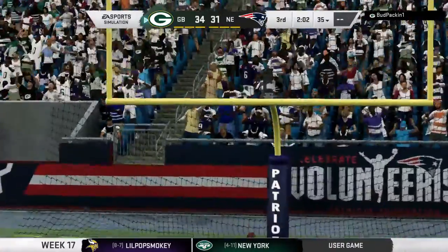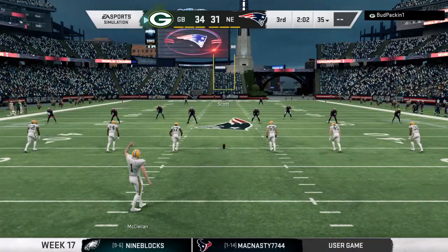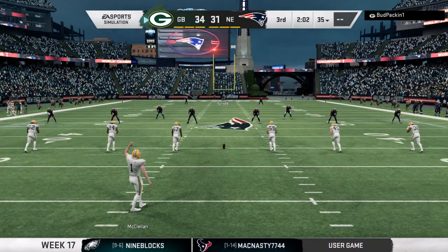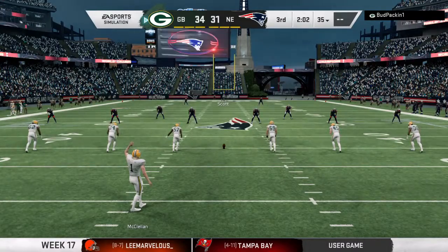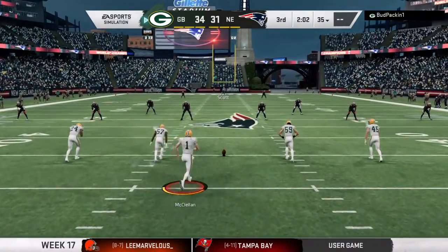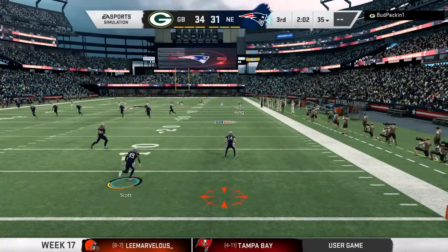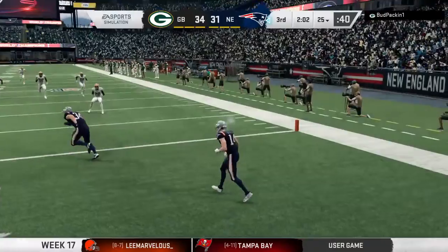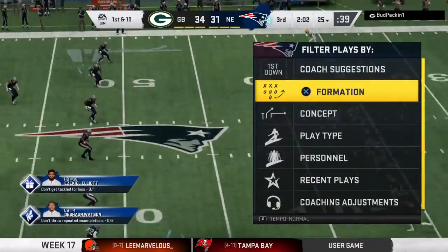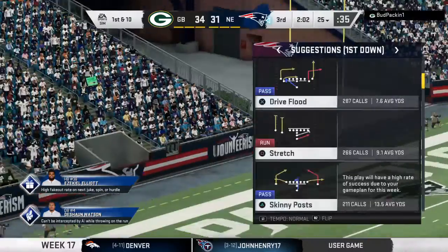Point after, right down the middle. And the decision to just kick the extra point winds up successful. So let's try this again. After the kick return TD, here's yet another kickoff. The Patriots take over first and 10 at their own 25-yard line.